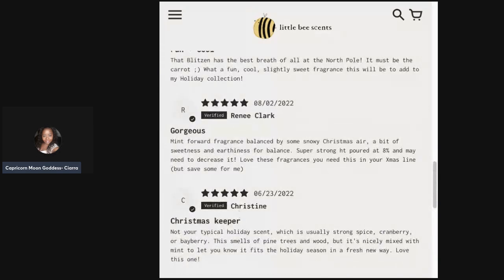I really like these scents, but I am partial to minty scents, eucalyptus, peppermint, pine, carrot, like the earthy scents. I'm partial to every single type of fragrance note that they put in here. But like I said, even though I like all of those fragrances, if it's not blended right, it can go wrong. And I believe that they did this right. So that's my opinion on Blitzen's Breath from Little B Scents.